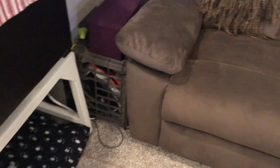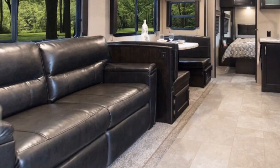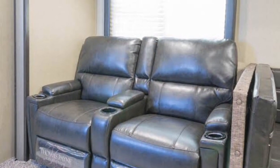Now, a couple of updates to my unit, or some changes that I made. First of all, this couch. Originally, I had a leather pullout sofa in here because I thought a lot of people would want to come and visit and stay with me. But the couch itself was super, super uncomfortable, and so was the bed. Since this was going to be my space, I wanted to find something that was better for me. Grand Design had an option to upgrade to, I think it was called theater seating, which was two recliners, but they were about $1,500 to buy after I got the unit. So I found this recliner for about $500.